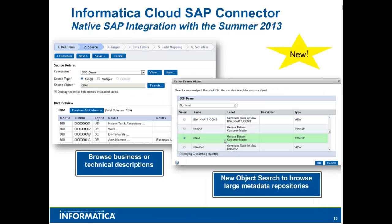Now, what we've introduced with our summer release is the first native SAP connectivity within Informatica Cloud. And Anand's going to give you a pretty detailed demonstration and show you how you can, within a few clicks, browse the business or technical descriptions of the SAP source or target. You can easily search the object repository, find what you need, and move forward with the connection to SAP in the cloud.